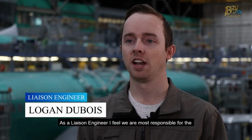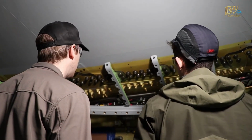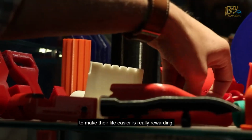As a liaison engineer, I feel we are most responsible for the safety and integrity of the airplane first and foremost. My favorite jobs are always the safety and ergonomic related projects because what they do is really difficult. So anything as an engineer we can do to make their lives easier is really rewarding.